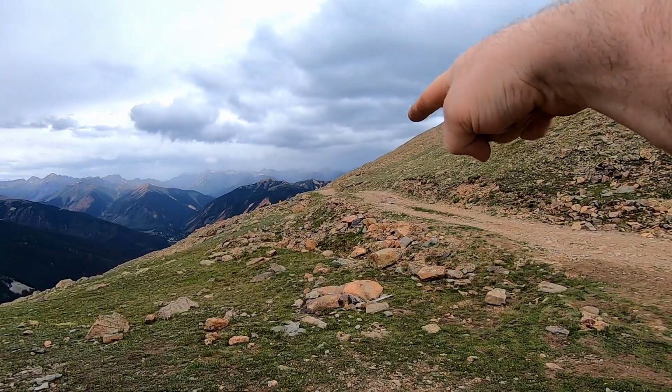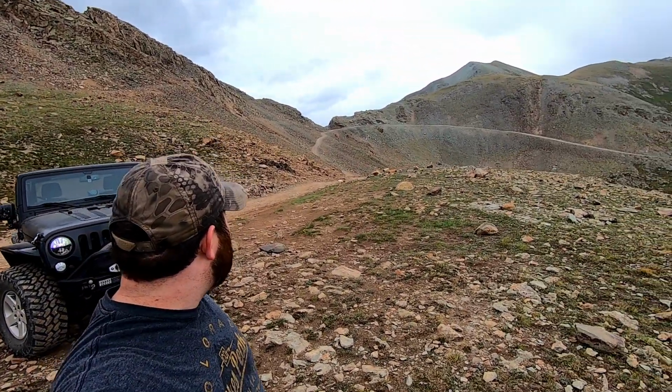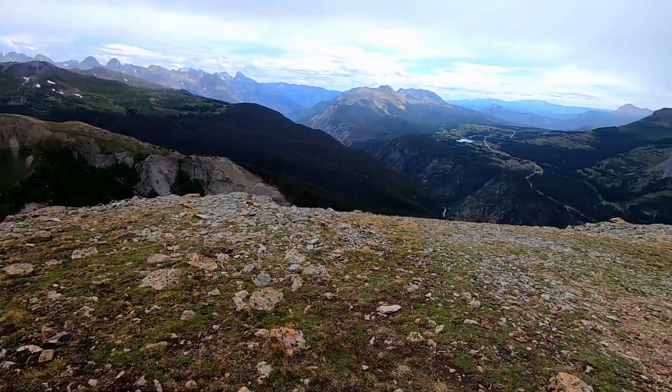Just walked all of that and it still continues on and up, but it gets a little too narrow for me. I'd be more comfortable with that in like a side-by-side or something like that, or something that's a little bit more narrow. So I'm gonna stop right here, hit my comfort zone. So, and that's okay, it happens. But look what I did make it up. Whew. You can see all the roads all the way down there.